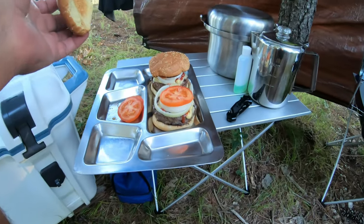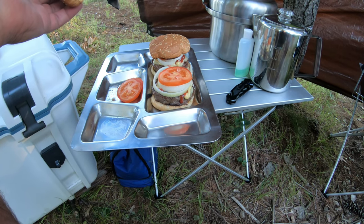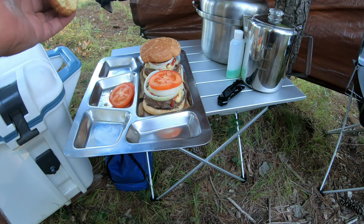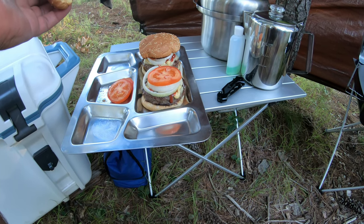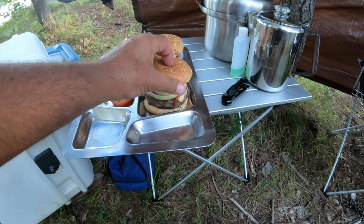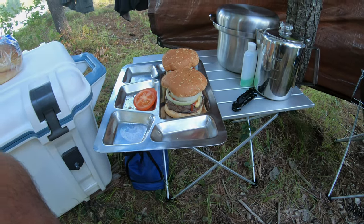There we have it. The finished burger. 8 ounces of beef and Dijon mustard, ketchup, onions, and tomatoes. I don't know how I'm gonna eat this. Look at the thickness of this thing. It's insane. Anyway, gonna give it a go.